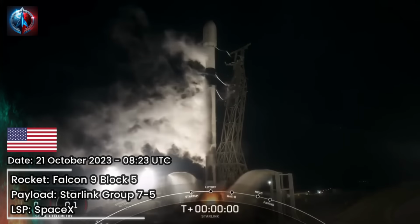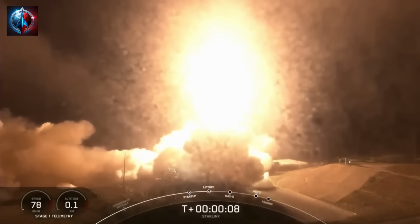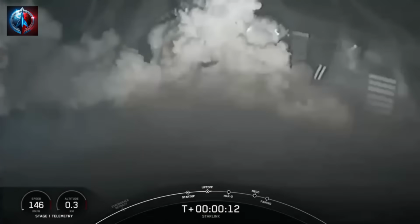9, 8, 7, 6, 5, 4, 3, 2, 1, ignition. And liftoff of Falcon 9, go SpaceX, go Starlink Group 7-6. Vehicle's pitching downrange.